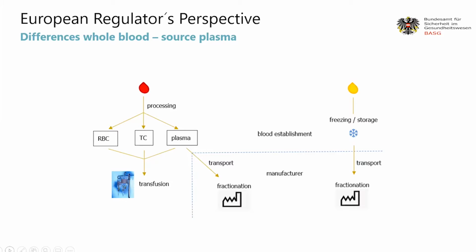For whole blood, you have whole blood on the left side here in this diagram, and this is a very simplified diagram. What I'm trying to say is what the main differences are and what the reasons are for differences in legislation or the rules. For whole blood, there's a processing part which leads to different types of blood components, and plasma is one byproduct that normally is generated during these processing steps, centrifugation and separation normally.